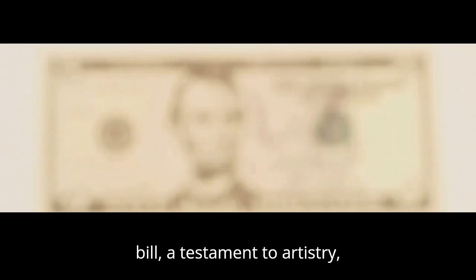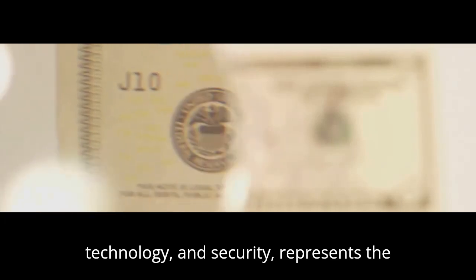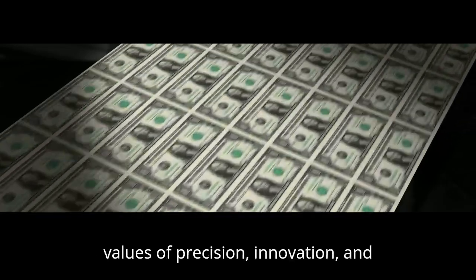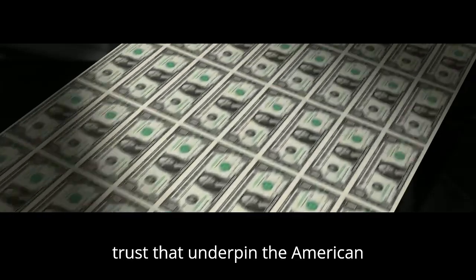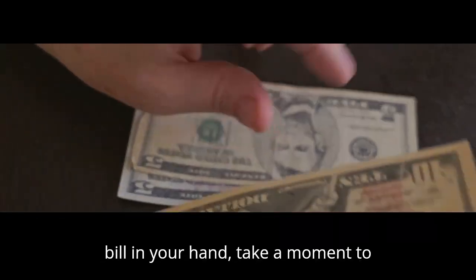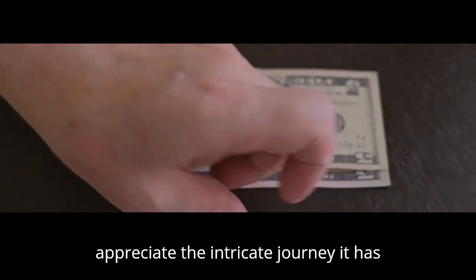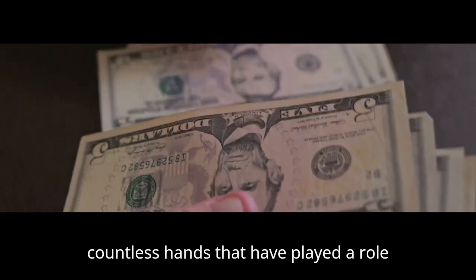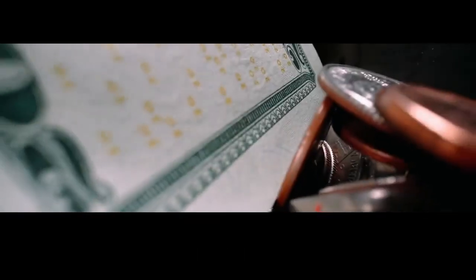Each bill, a testament to artistry, technology, and security, represents the culmination of a complex and fascinating process. It's a process that reflects the values of precision, innovation, and trust that underpin the American financial system. As you hold a dollar bill in your hand, take a moment to appreciate the intricate journey it has taken, the history it represents, and the countless hands that have played a role in its creation.